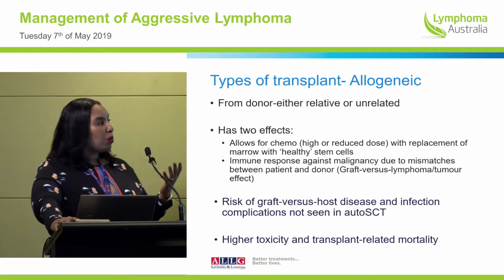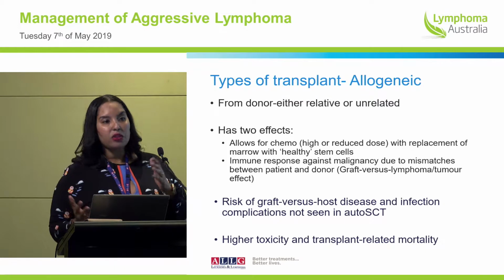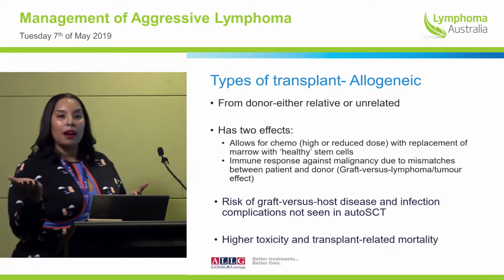So the problem with allogeneic stem cell transplant is that we have to balance those two effects. We have to make sure that the patient gets a little bit of graft versus leukemia or tumor or lymphoma effect without really dying from graft versus host disease.